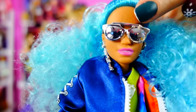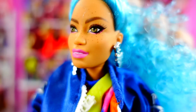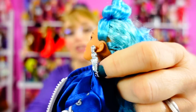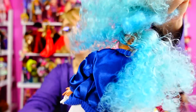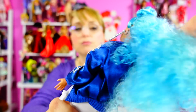Let's have a look at the doll while we talk. I like these. These are cool glasses. Not as cool as I want them to be. I love her face mold, though. I'm loving the facial mold. I like the earrings, except they're just too big. It says girl. And this one says power. So it's girl power. So this is a story about girl power. I would love her hair if I hadn't seen that situation. And I love the top knot. I'm just very disappointed in that.